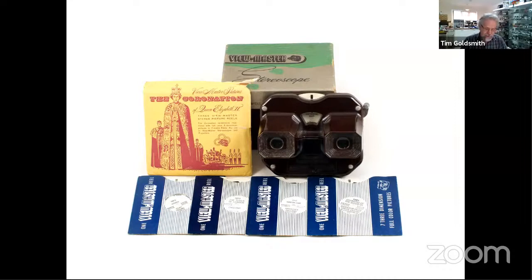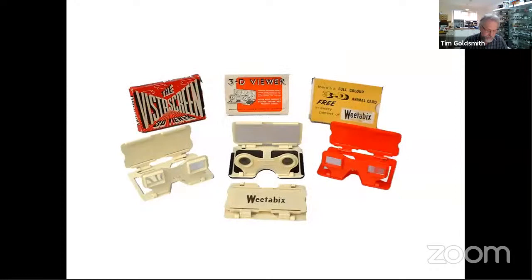So Stanley was convinced that there were several gaps in the Viewmaster market that he could exploit. So after some thought, and with absolutely no experience whatsoever in stereo photography, but obviously plenty of experience in conventional photography, he almost single-handedly invented and produced one of the most successful of all modern 3D systems, which is Vistascreen.